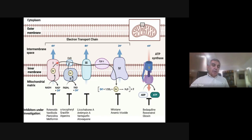Here you see complex 1, complex 2, complex 3, and complex 4 and 5. Complex 5 is the ATP synthase, but these are the electron transport chain. So now we know many agents here. You may use this and do research on mitochondria. If I were you, at your age now, I would go to a mitochondria center and work there to find out what's the role of the mitochondria in glioma, mainly glioblastoma.